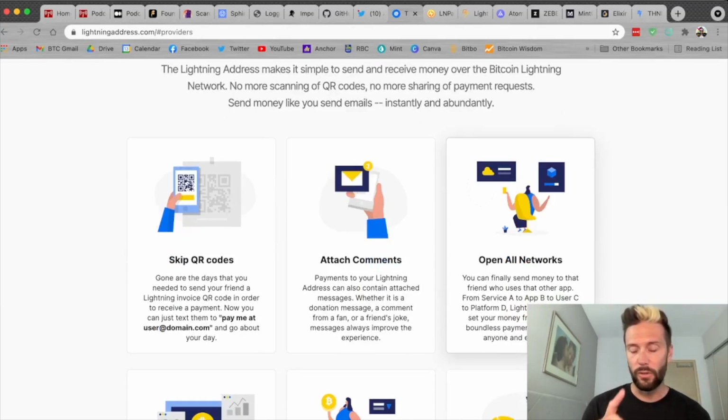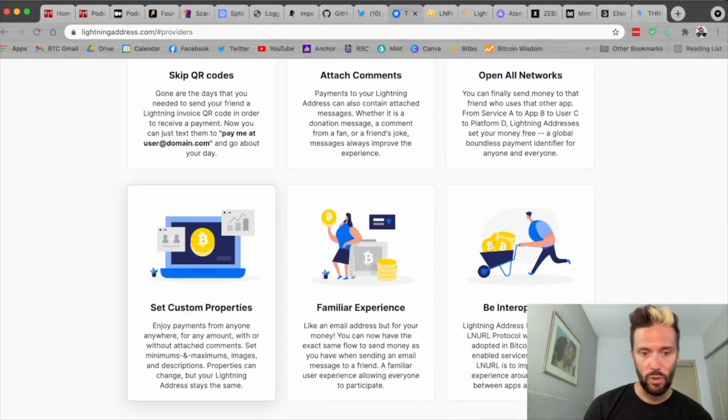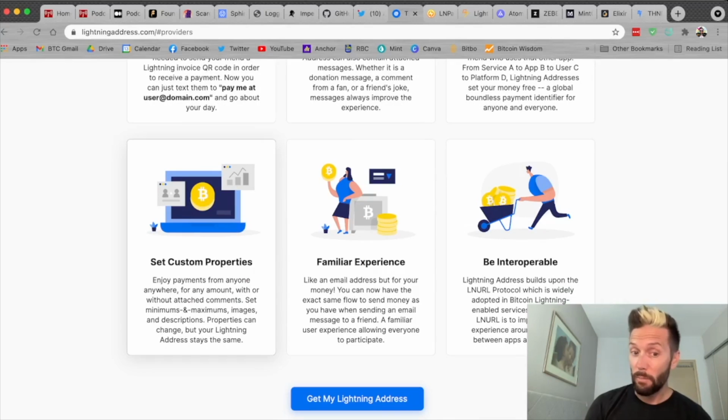So no QR codes. You can attach comments. It's open on all networks. You can set custom properties so you can enjoy payments from anyone, anywhere for any amount, with or without attached comments. Set minimums and maximums, images and descriptions. Properties can change, but your Lightning address stays the same, so you have control over the settings. Familiar experience, just like email, and it's interoperable.